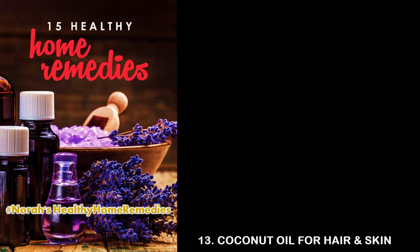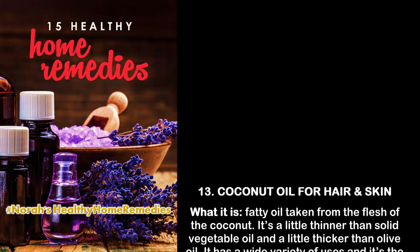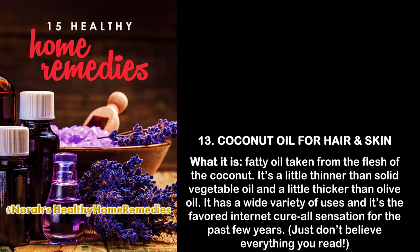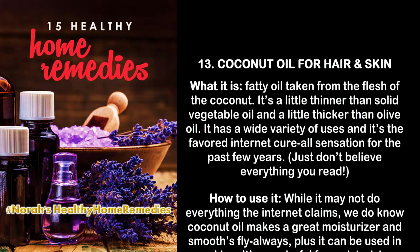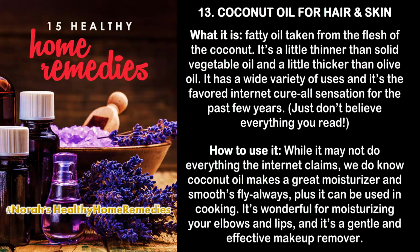13. Coconut oil for hair and skin. What it is: fatty oil taken from the flesh of the coconut. It's a little thinner than solid vegetable oil and a little thicker than olive oil. It has a wide variety of uses and it's the favorite internet cure-all sensation for the past few years. Just don't believe everything you read.